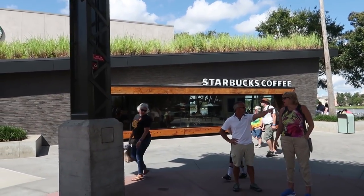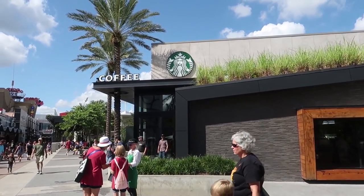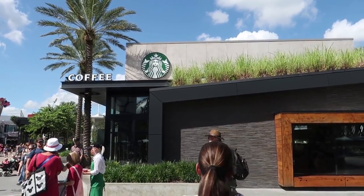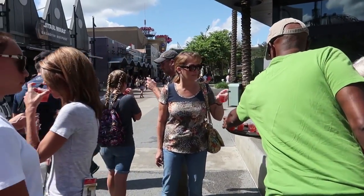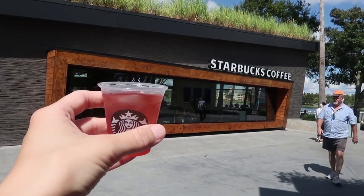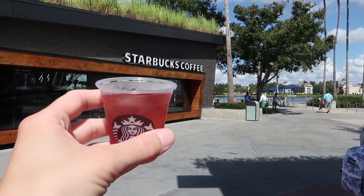Here is the second Starbucks. This is one of my favorite spots because they have indoor seating. When it is super hot outside, go get your iced coffee and dessert and hang out in here. They're getting some free samples over here. Hopefully we will get one. We're gonna try, they're going quick. We got a strawberry green tea, it's pretty good. Not super sweet, but refreshing.